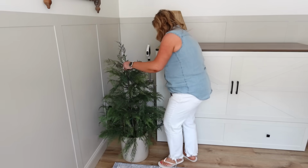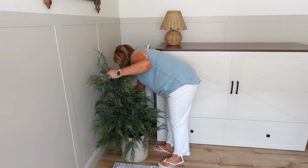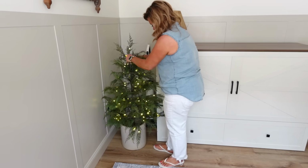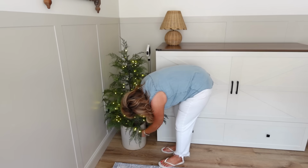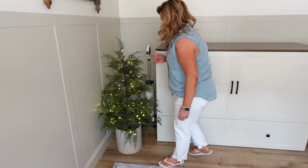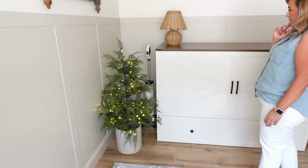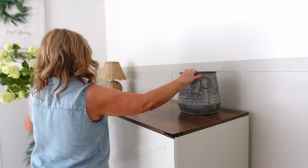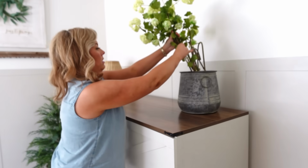I just have it in an antique crock, and I loved having this in here over Christmas, and I brought it in here for my mom, so she had a nice little cozy tree when she was here for Christmas, and it ended up staying. I took it out because it got a little crowded, but now we have this space again, and it hides the wet dry vacuum, so it works out perfectly.